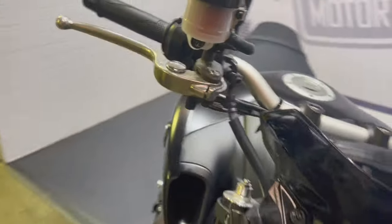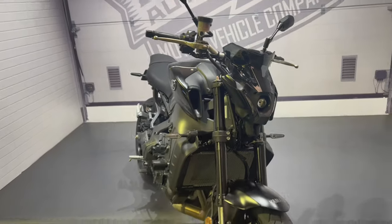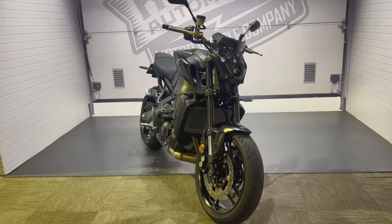Really nice, clean example. If you'd like to know anything else about the bike, or you'd like to come view the bike, it's at Ryder Motorcycles, Castle Road, Sittingbourne.